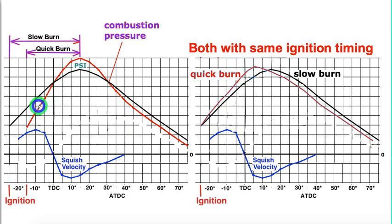So what happens when you're using a quick burn oil, but you're using the timing for a slow burn? This is what happens over here. The quick burn will have a too soon peak of its pressure, and then it will have a loss of pressure over here. This is bad for the gruntiness of the engine. This is bad for the top RPM power of the engine. And this is bad right here because this is pressure the piston fights against.